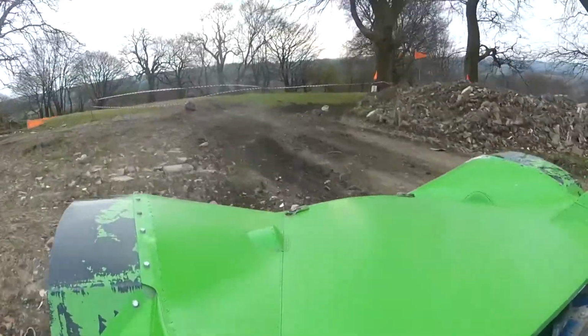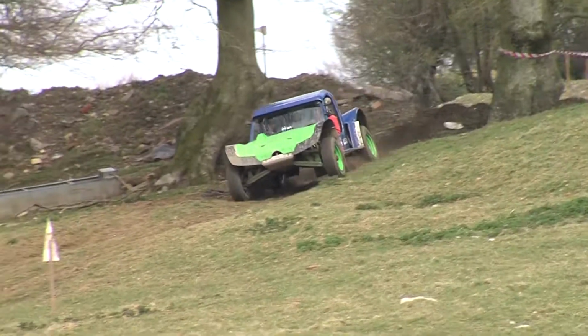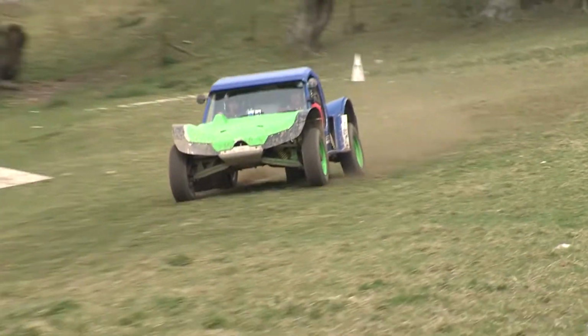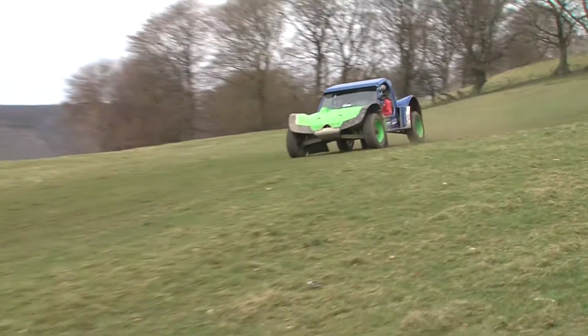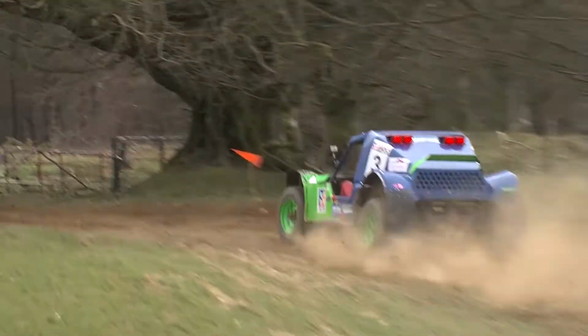Nonetheless, it's looking like a solid points haul for them, and they've set an impressive pace throughout the middle of the day. As most teams struggle with the deteriorating course conditions, they set one of their fastest runs on run 4, showing that they've got good consistency. Could that lead to a podium challenge later on?